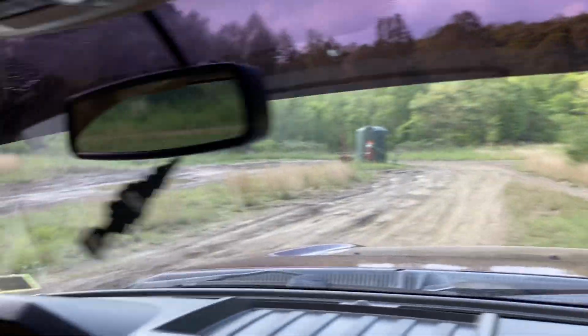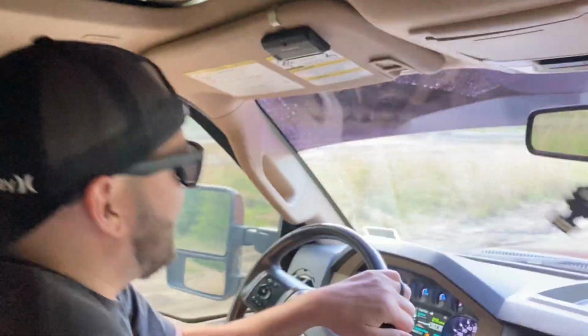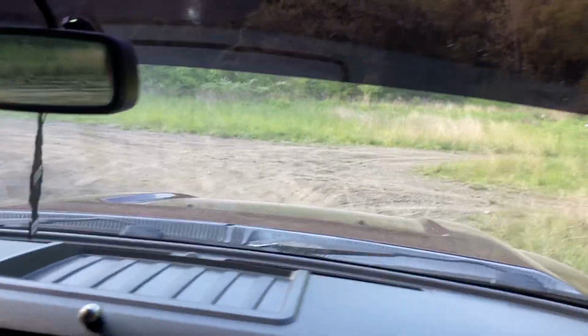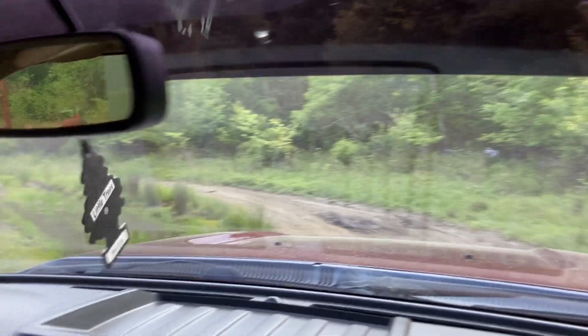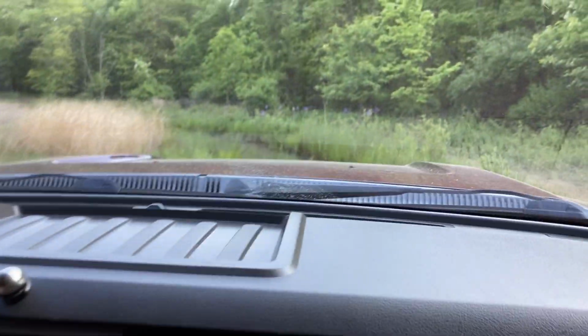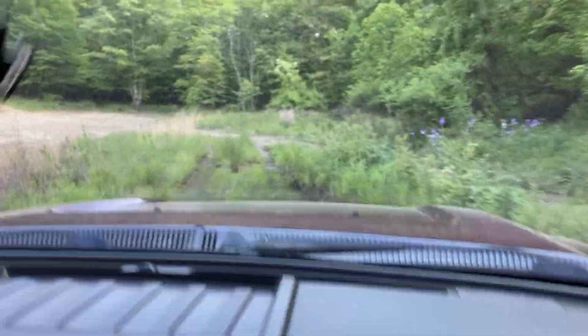All right, we're hitting the big hole. We went and checked it out. I think we're gonna be safe. Guys ready? Oh yeah, dude, I'm ready. This is sketchy. That's what dreams are made of, dude. Oh my god. It's deeper than the one that we already went through, but it ain't that bad. This thing's got it, dude. Holy crap! Don't be scared, bro. Give it the beans, bro.